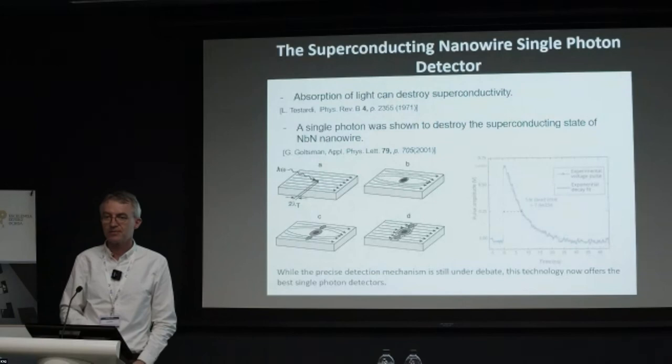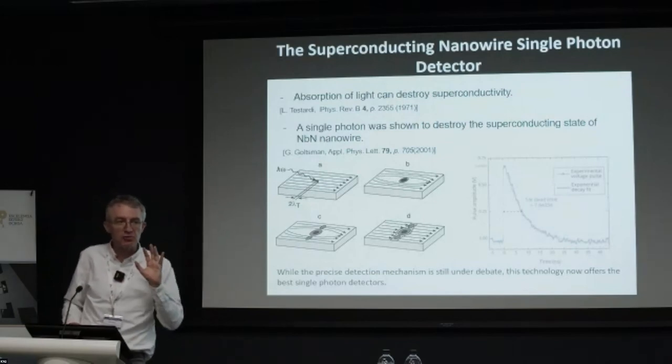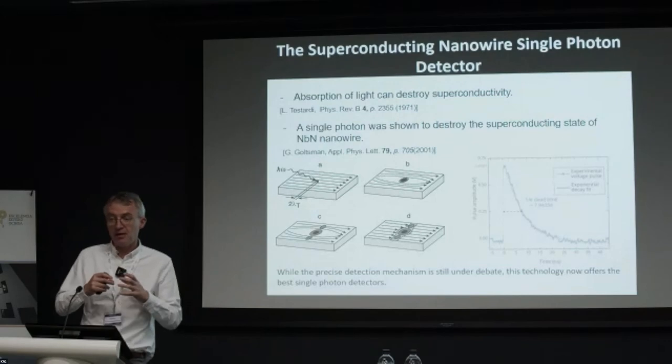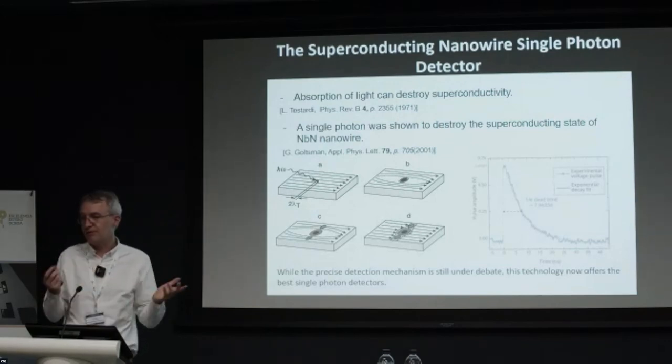Yes, yes. And there are other ways. I mean, there are the TES sensors, transition edge sensors. So it's also superconductors, cooled down, but they act as bolometers. There, you just measure the heat that a photon brought. And if you have two photons, you get double, then you get one.